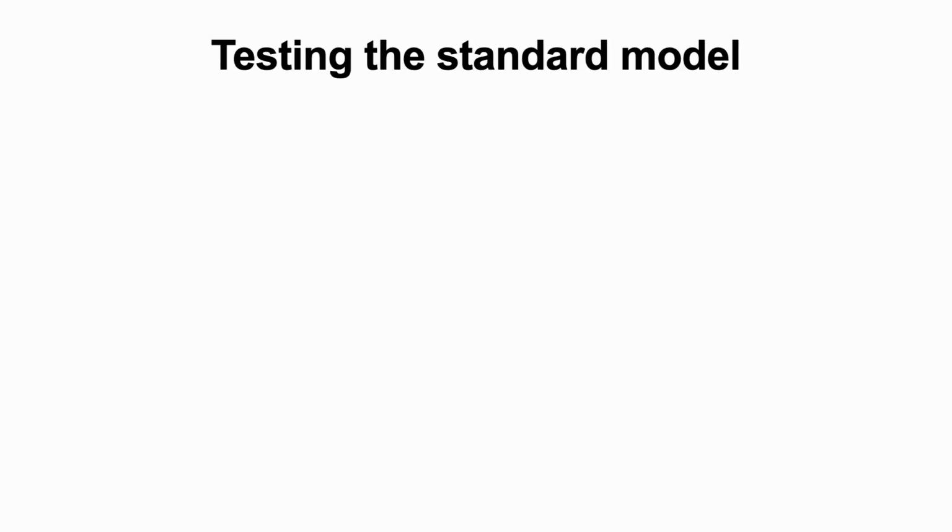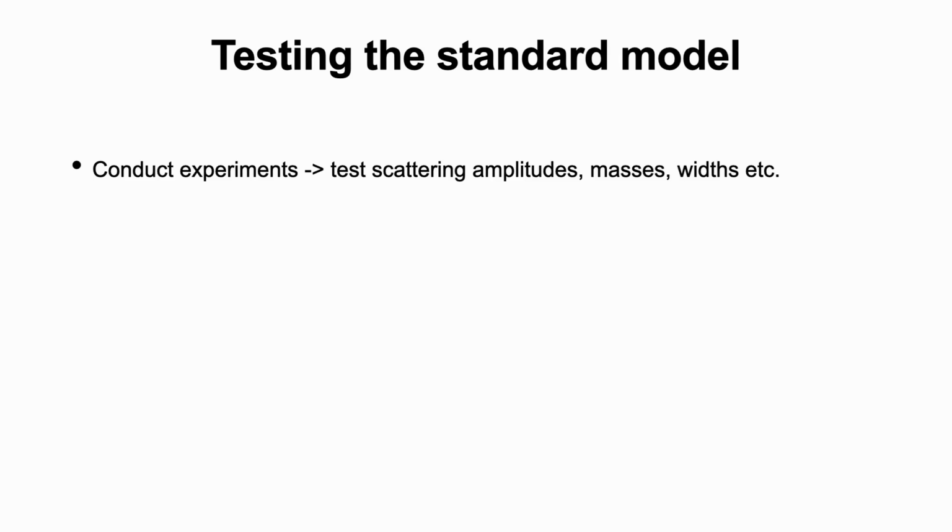So now what? Now we have this cool theory that is very complicated, as we saw. But how do we do anything with it? How do we show that it works? And for this, we're going to test the standard model, and we conduct experiments to test certain properties of standard model interactions, being scattering amplitudes, masses, widths. The width is a statistical property, and so we can do experiments to compare what the standard model tells us and what we're actually measuring.